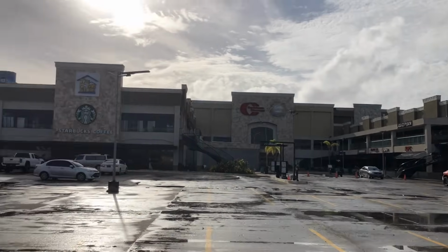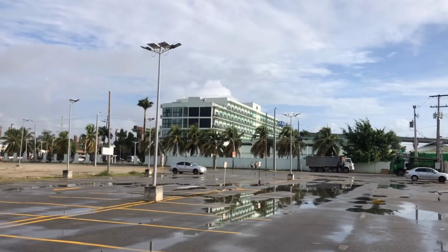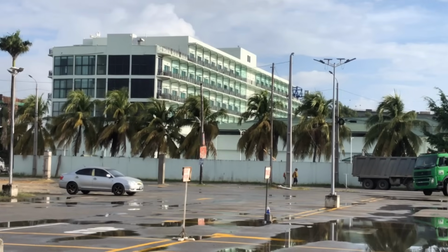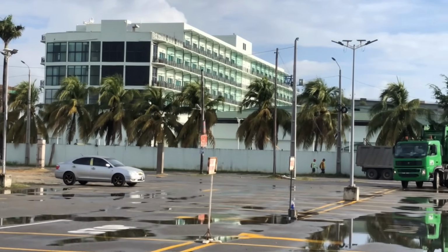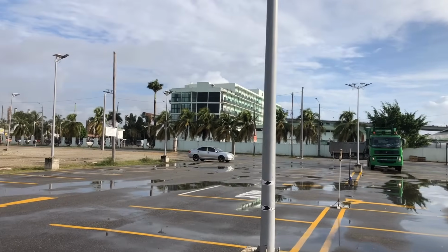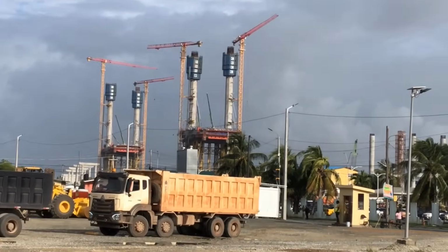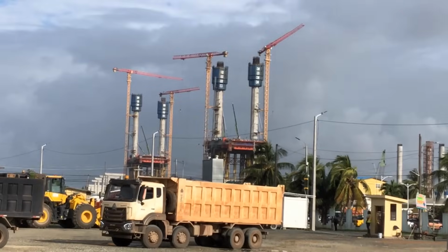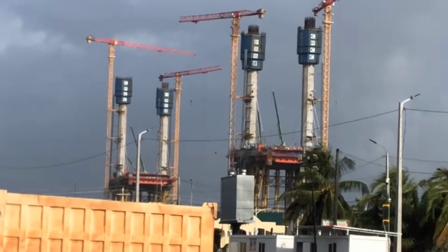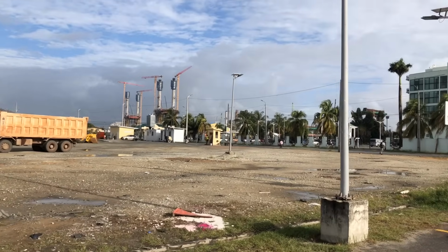Looking back at the mall, and of course, straight ahead, that's the Princess Hotel and Casino. And here's another vantage point from which we can see the bridge. This bridge is going to dominate the neighborhood. It's, of course, one of the largest structures in Guyana, and certainly the largest one in this neck of the woods.